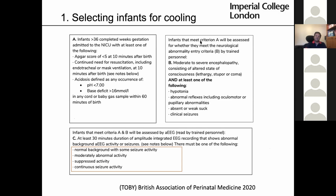Now, that was well structured and defined in the NICHD cooling trial, but not so much in the TOBY trial. And in the TOBY trial, there was a third criterion, which was mandatory. That is, we should have an abnormal amplitude integrated EEG. When I say abnormal, it could be either seizures with a normal background, or it could be voltage abnormality. The interpretation of EEG was simplified in the TOBY trial, mainly to look at the voltage abnormalities. And we'll come back to that in a minute. But that was a mandatory criterion. The AEG had to be abnormal for a baby to be cooled.